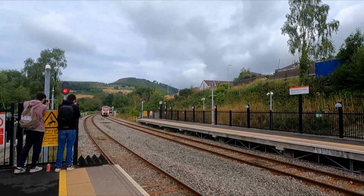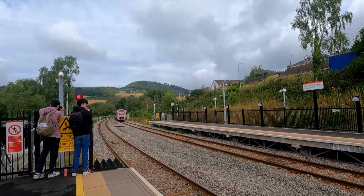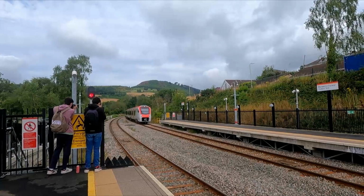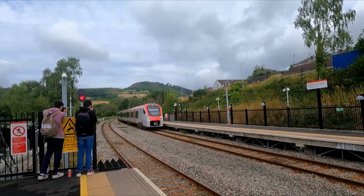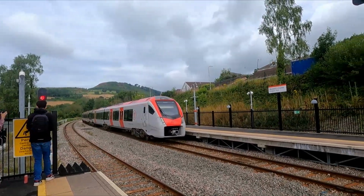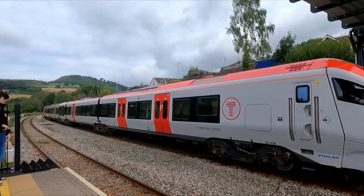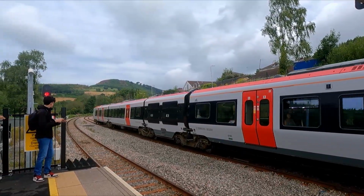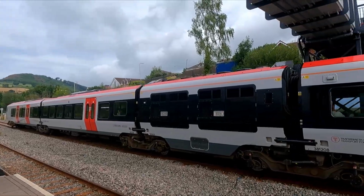Right, arriving now is the 0954 Transport for Wales service from Merthyr to Aberdare, which is going to be 231008. They're doing this weird circular service now where it goes via Cardiff Central and then via the line through Ninian Park to then come back out of Radyr and then go to Aberdare.